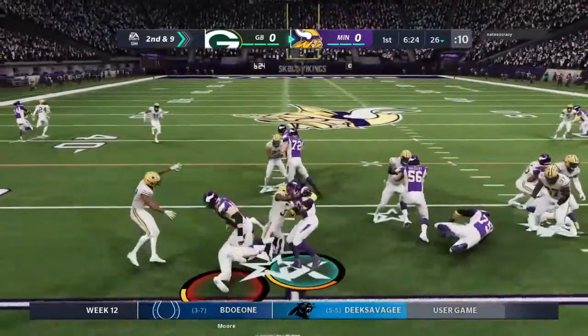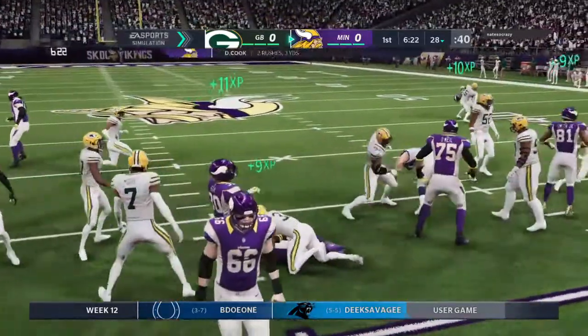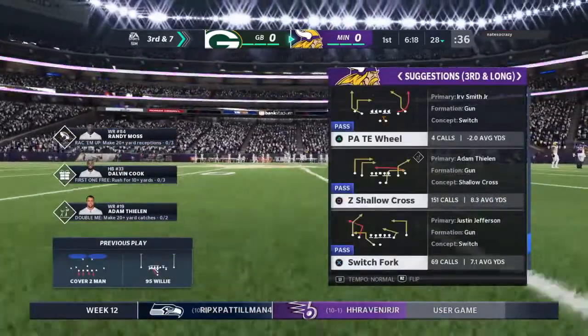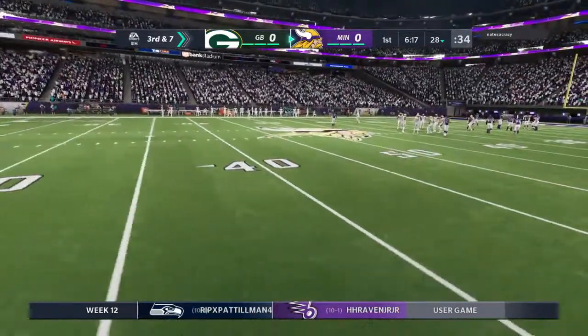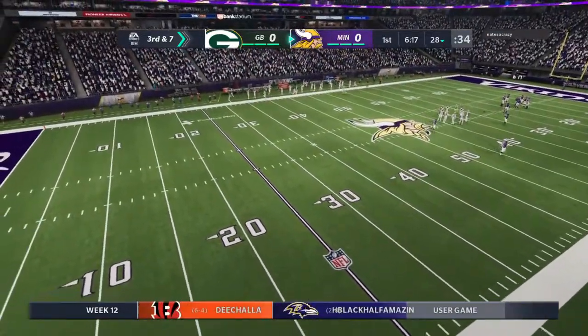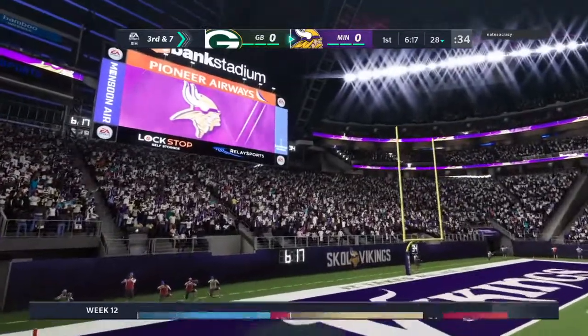Now a handoff here to his running back. Only a couple there as he'll be brought down about the 28. Typically, we think it's the strong safeties that are better tacklers, especially closer to the line of scrimmage amidst traffic. But in this case, how about the free safety coming up and making the big-time play?